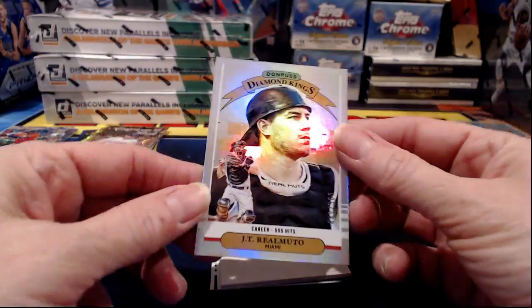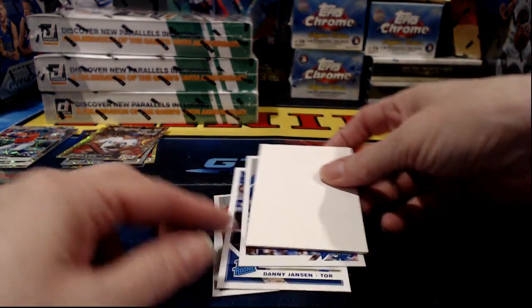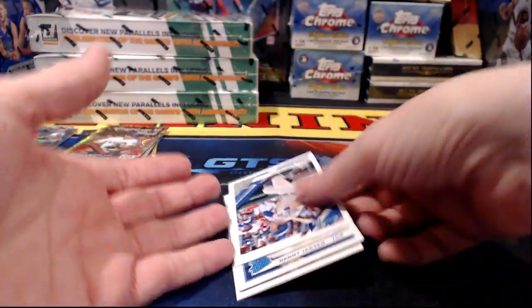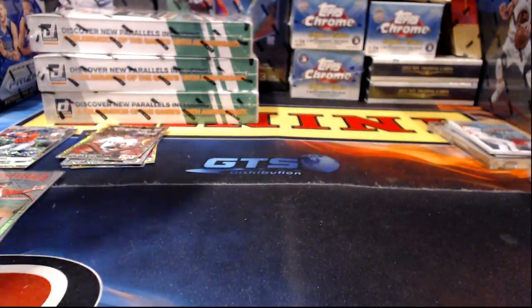Diamond Kings hollow foil for Realmuto, Marlin. He's been traded, of course, but it still said Miami on that card, so... headed to the Marlins.